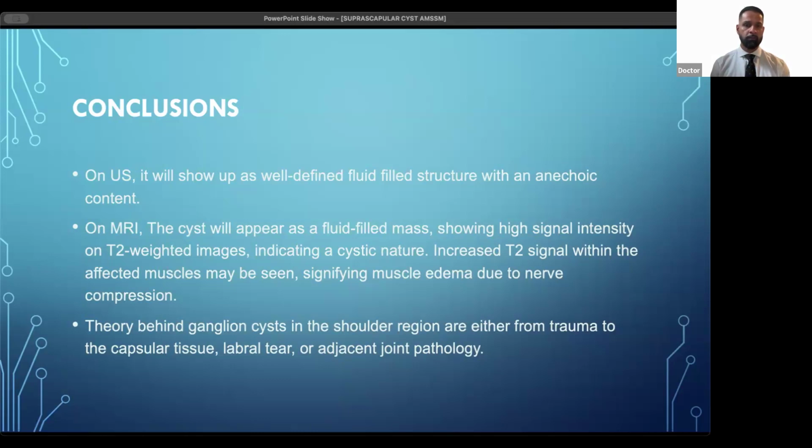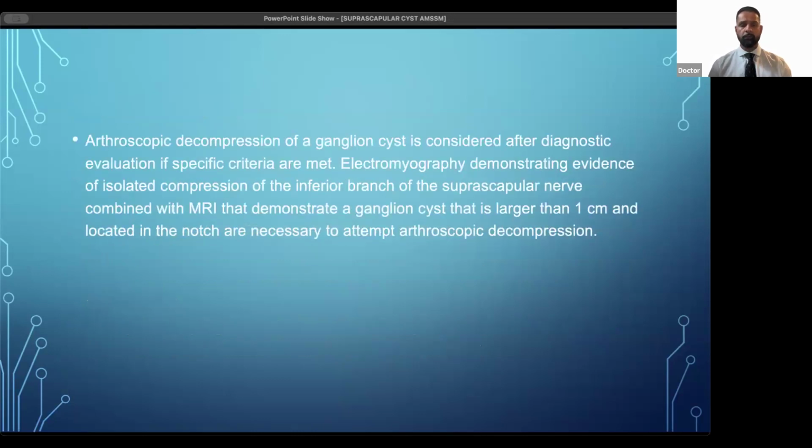sometimes, even if you're not able to make out the cyst too clearly on the MRI, when you're approaching the procedure, sometimes as soon as you advance the needle, you'll see a splash of fluid, and that is also reflective of the fact that there was a cyst there, which was compressing the nerve. So, ganglion cysts in the shoulder region are either, again, from trauma to the capsular tissue, labral tears, or adjacent joint pathology. And then just to discuss the procedure because the conservative management didn't work.